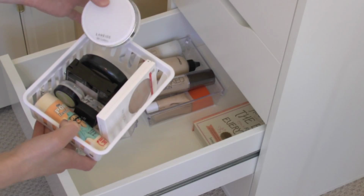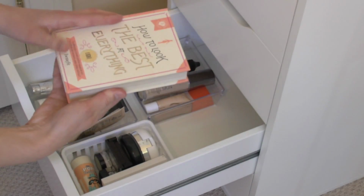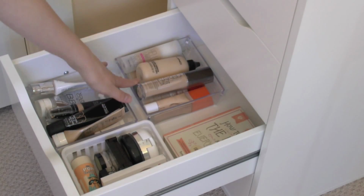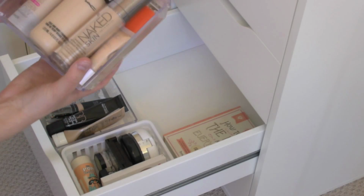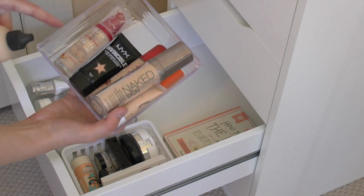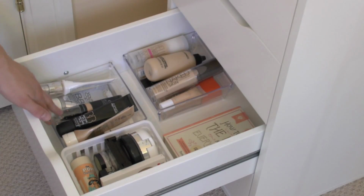And then back here I have the Laneige BB Cushion. Back here I have the How to Look the Best at Everything kit from Benefit. What I have left in here is the powder, the Hello Flawless one. And over here I have my foundations. Of course, again, I have quite a few different ones. I got Benefit, MAC, I have NYX, I have Bourjois, I have Urban Decay, I have Yabby, and I also have Rimmel. And then down here I have all my BB creams.